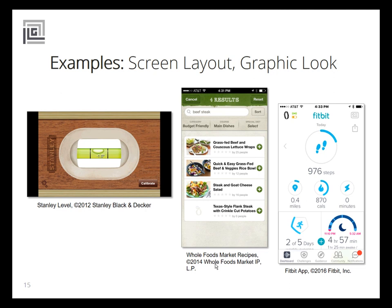So my first examples here are screen layout and graphic look, and I've got 3 phone examples from different eras, 2012, 2014, and 2016. Take a look at the placement of the components on the screen, meaning content, functions, and navigation. These will all take into consideration the device characteristics, screen size, screen orientation options, whether there's a physical or virtual keyboard, and that kind of thing.